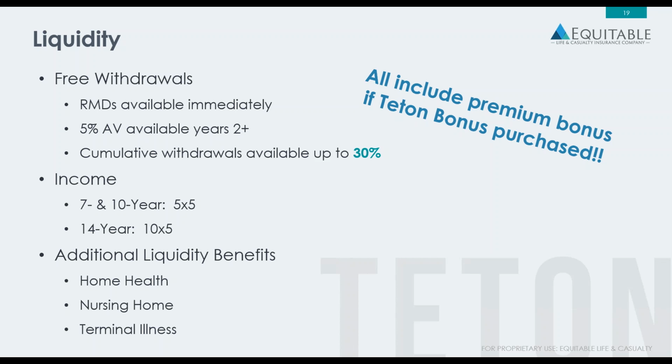I will point out, we were planning on doing 10% free. And then when we switched to 5% free, you know what that did? It increased our caps. So we decided, let's go ahead. This is an accumulation product. Let's go ahead and do 5%, up those caps a little bit. We didn't keep it. We put it back into the product.